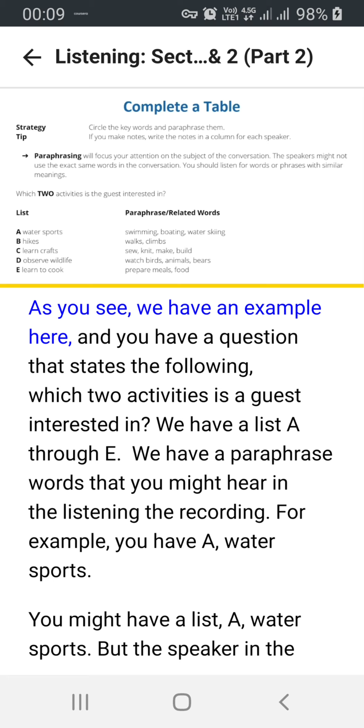And as you see, we have an example here, and you have a question that states the following: which 2 activities is the guest interested in? And we have a list A through E, and we have paraphrased words that you might hear in the listening recording. So for example, you have A, water sports.